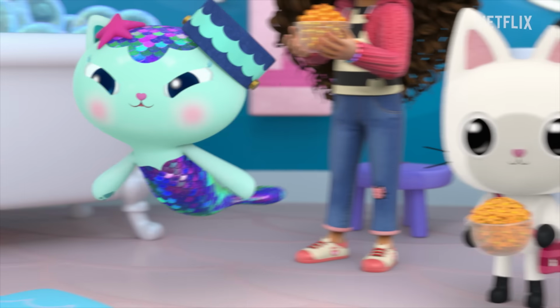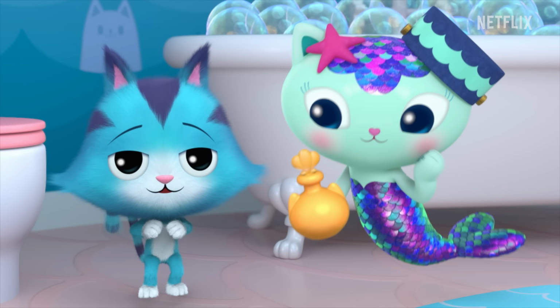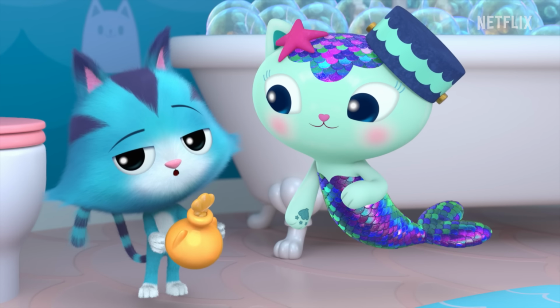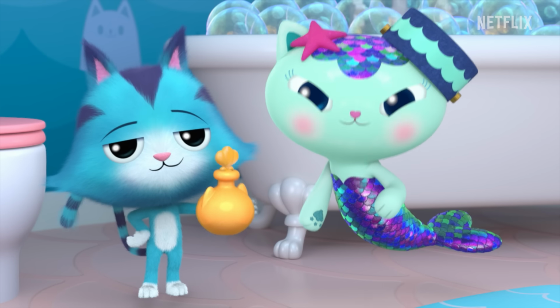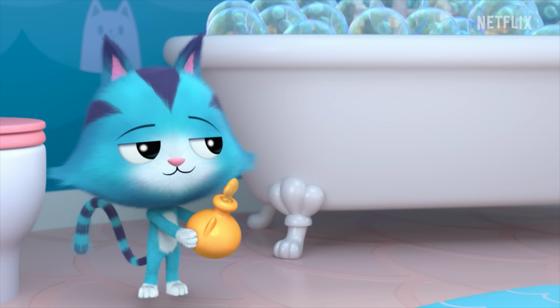Divine. And for you, CatRat, the Orange You Amazing potion to give Grandma's fur that extra orangey glow. It's the most important ingredient. The most important ingredient, you say? Well, then you definitely gave this to the right cat. I'm ready. Then let's do it.